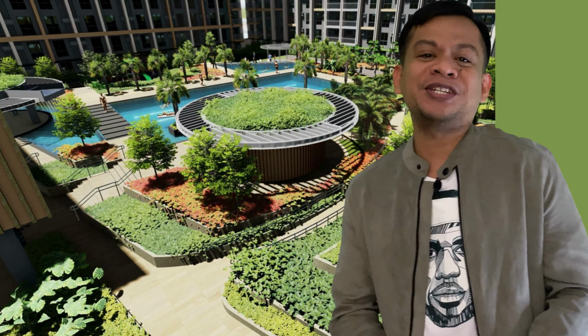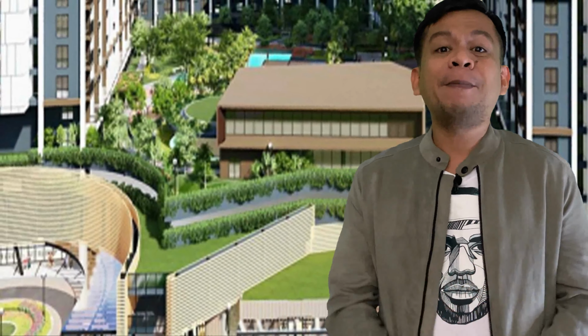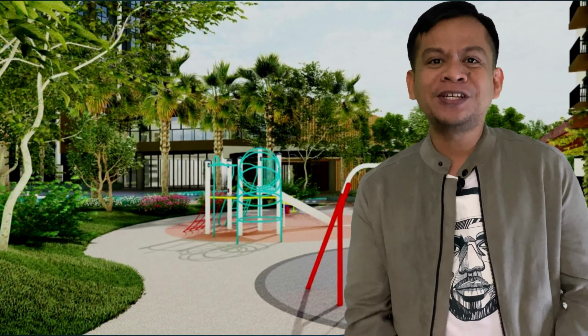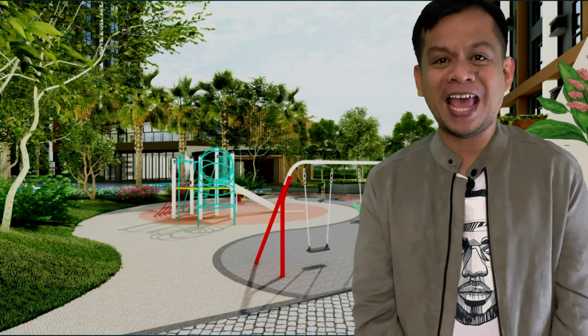The amenity section is on the fourth floor on top of the parking podium, where the clubhouse is overlooking the retail area. Then we have the adult and kiddie pool where family and friends can unwind, de-stress, relax, and talk about life. And you don't even need to go to the beach to have a cold splash of water. The residence is, of course, child-friendly, as they make it a priority to have the kiddie play area.